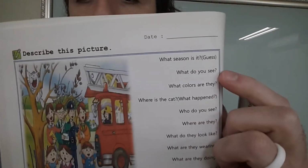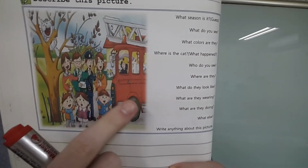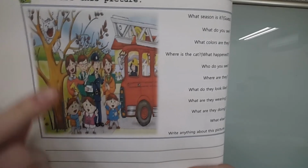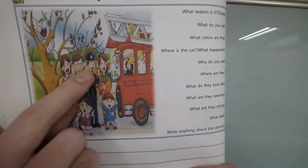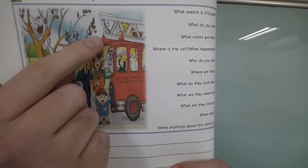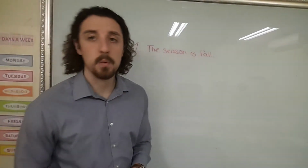So, what do you see? Well, there's a lot to see. So let's say three things that we can see. Well, there is a fire truck. There is a cat. There are children. There is a teacher. There is also a policeman. And that looks like a school. And there is a tree. So let's say three things that we see.